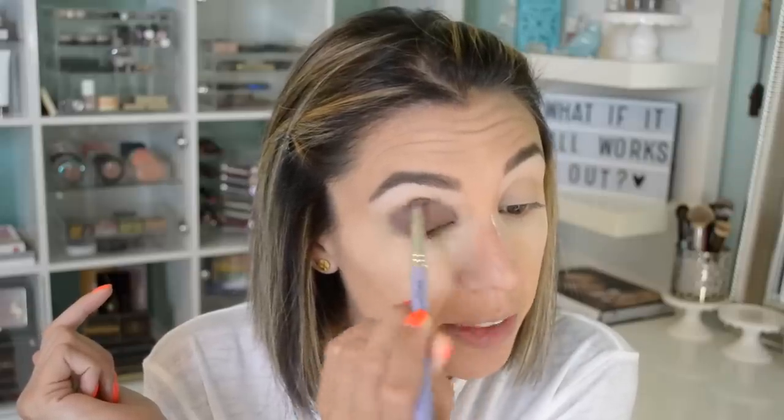So I'm doing both eyes at the same time, just so you can see. We're gonna do it again on the other side. These are really soft, so you have to be careful not to go too ham sandwich. And I know that means a lot coming from someone like me that has little to no self-control with anything. It's a really beautiful burgundy shade, bronzy burgundy shade. But once you blend it out, it pulls a little purple.